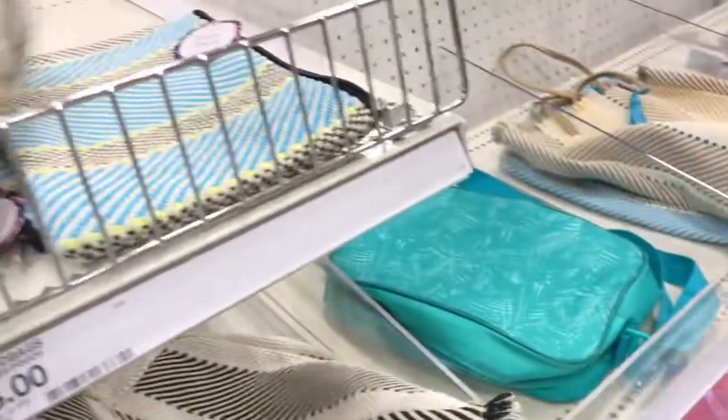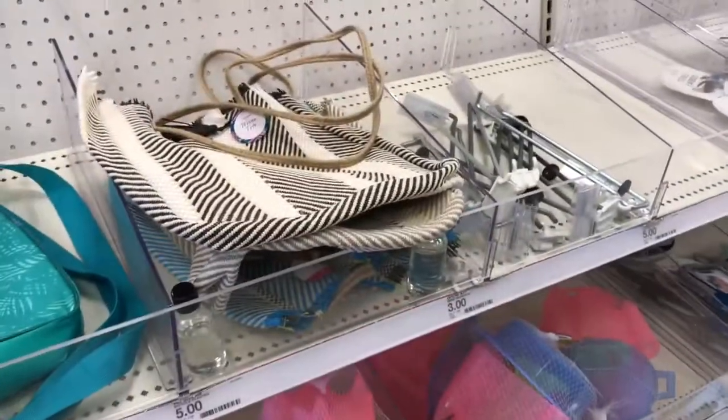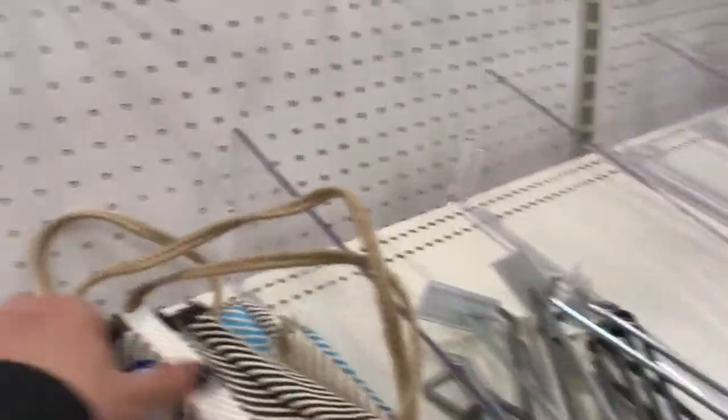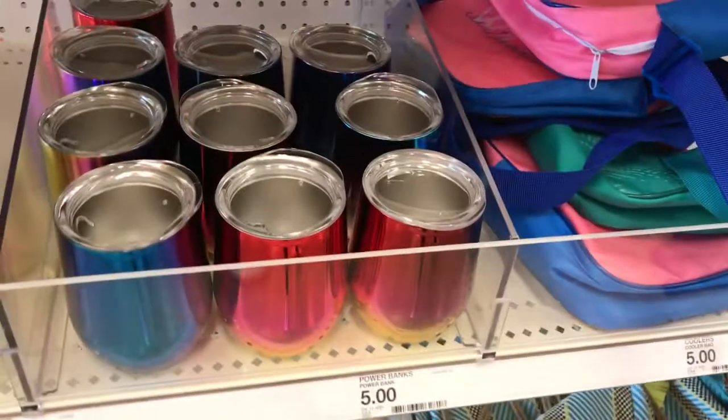Yes. And then you have these bags over here, guys. So these are $3. Then you have this, oh, look at these bags. Aren't they nice, guys? A woven tote. Okay, those are $7. Then you have these bags here. They're insulated. They could be lunch bags. Those are $5.